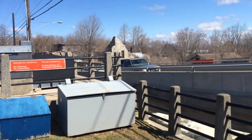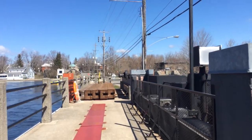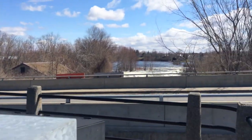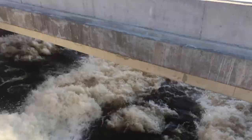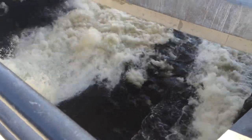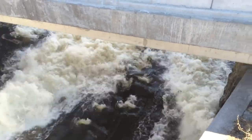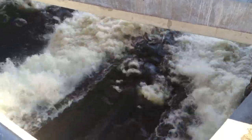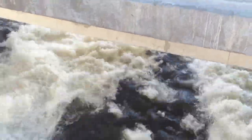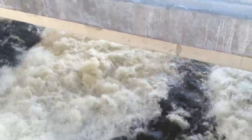And look at those rapids. Wow. Check this out. Check it out, man. Imagine you get caught in that. Whoa. Wow. Check this out. How do you feel to get caught in that water?